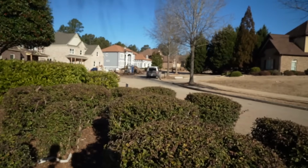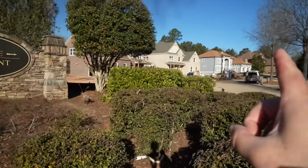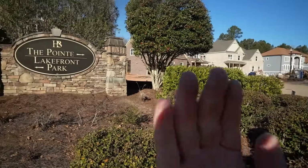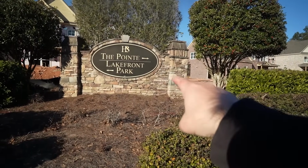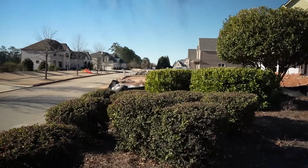I really like this. And you guys can see here, let me show you real quick. If I go up that street there, that's actually the Pointe. So the Pointe is that way. Now to the left is the bigger houses. That's called Lakefront Park, and Lakefront Park is over there. And honestly, this is such a big subdivision, but it always surprises me when they put subdivisions on top of subdivisions because they compete with each other.